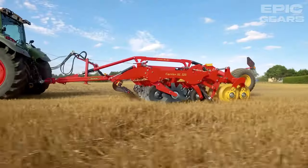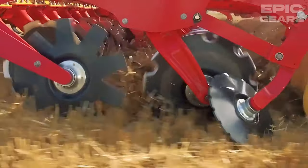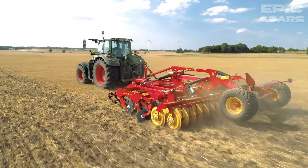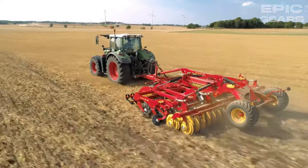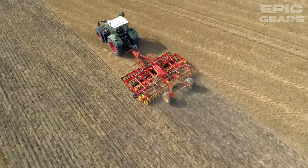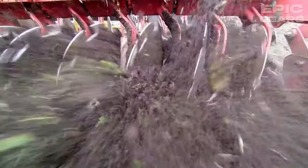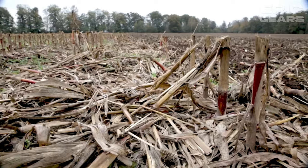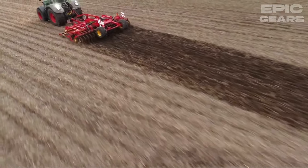Vaderstad Carrier XL 525 is a disc cultivator that can perform high-speed primary tillage and seed bed preparation. It has a heavy-duty frame and high-quality roller rings that ensure a long working life. It has a working width of 5.1 meters and a weight of 6.5 tons. It can be equipped with different types of discs and rollers to suit different soil types and crops.